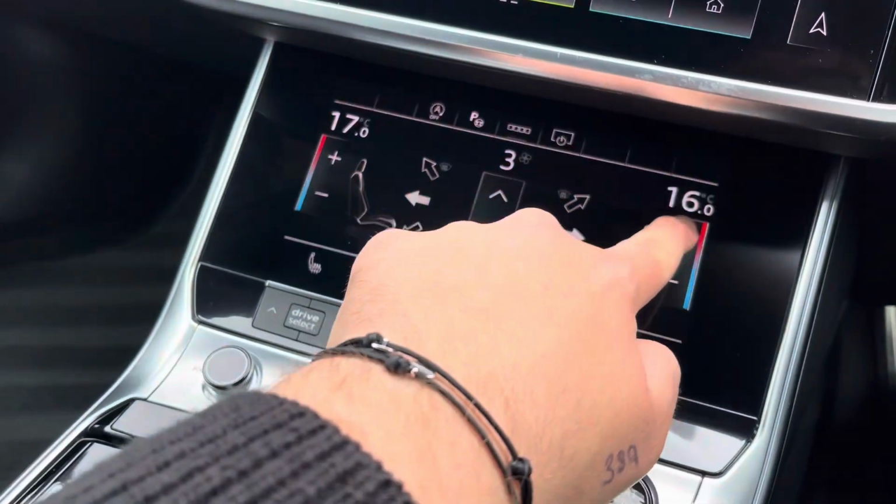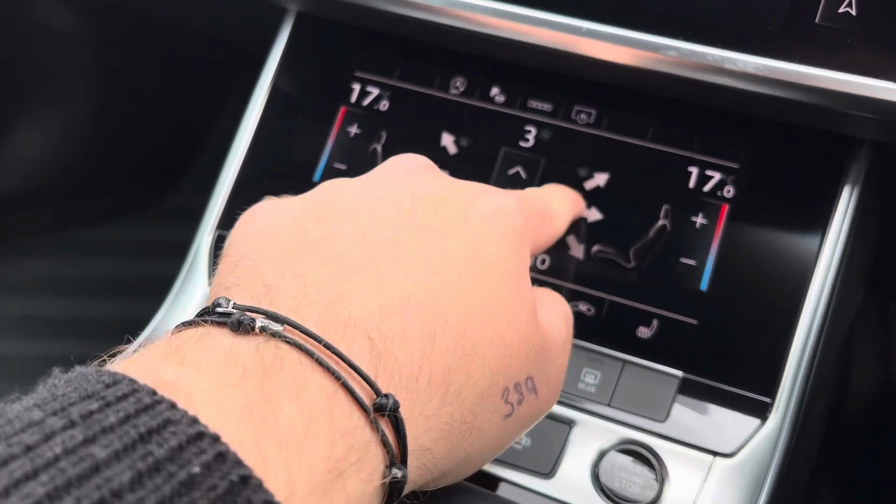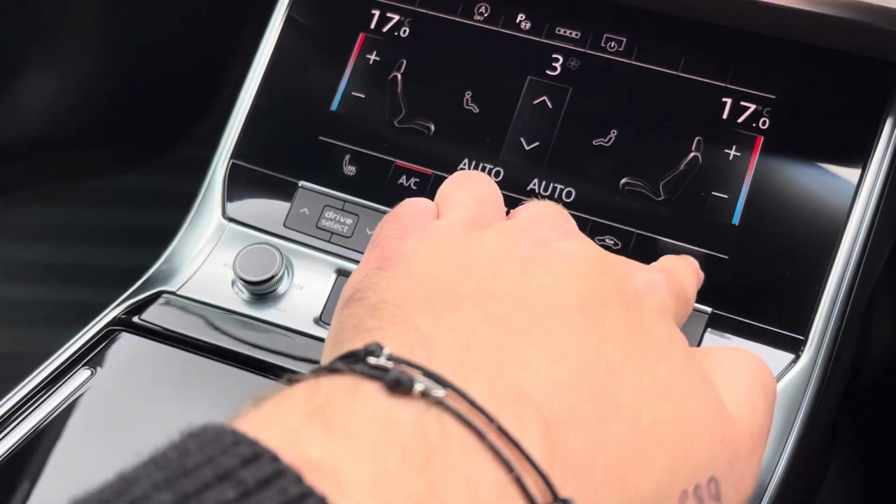With a dual zone climate control, both driver and passenger can be at different temperatures or synchronised if you're in the car on your own, and both front seats have 3 levels of heat to them, which is perfect for those cold winter mornings.